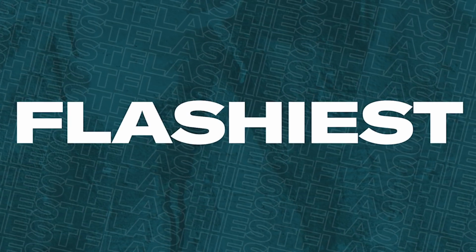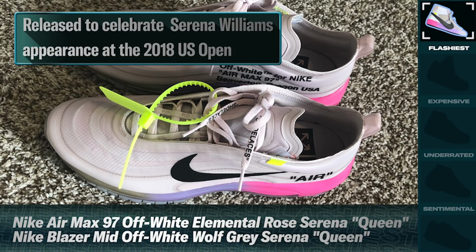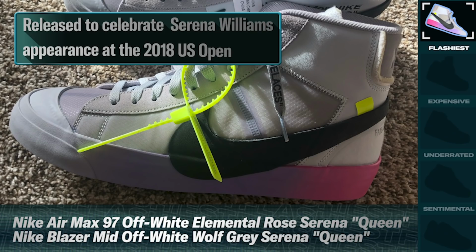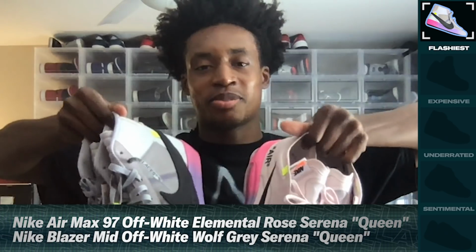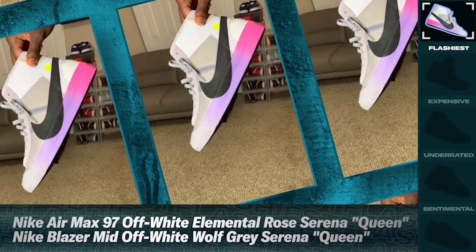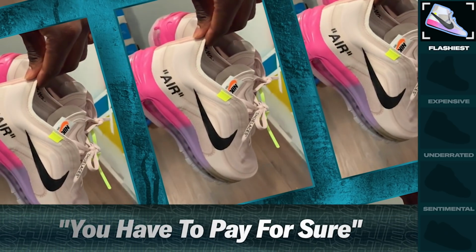Next up, the flashiest shoes I have. I'll probably say these two, the Serena Williams Off-White 97s and the Serena Williams Blazers. Not too flashy. I don't really like too much flashy shoes, but just right. Last year I went to Alabama for the LSU game, and I definitely wore these. You can get them, but you have to pay for sure.